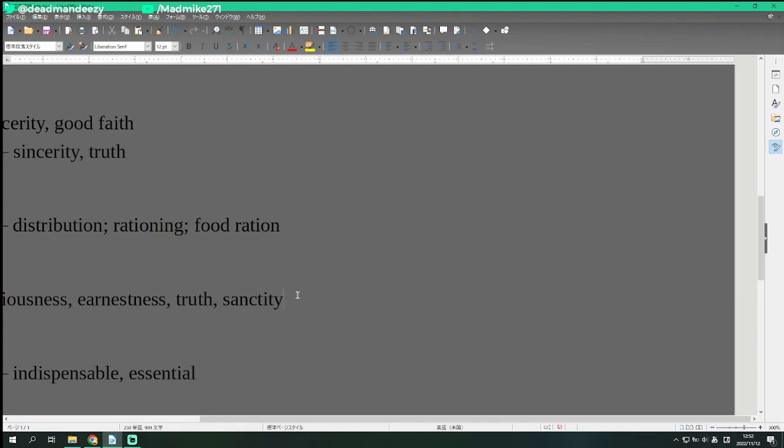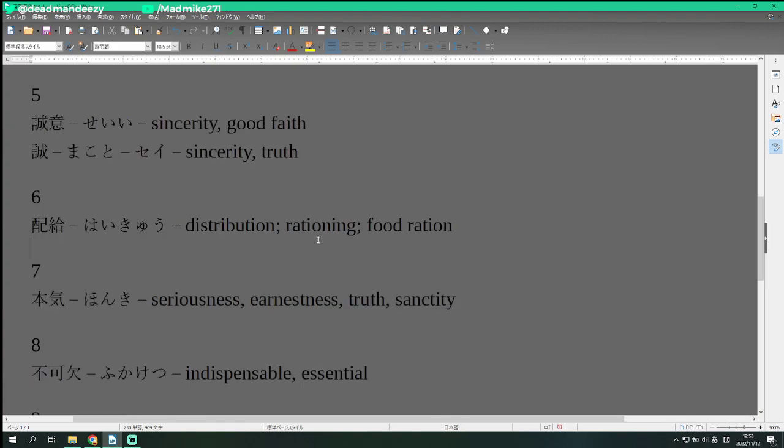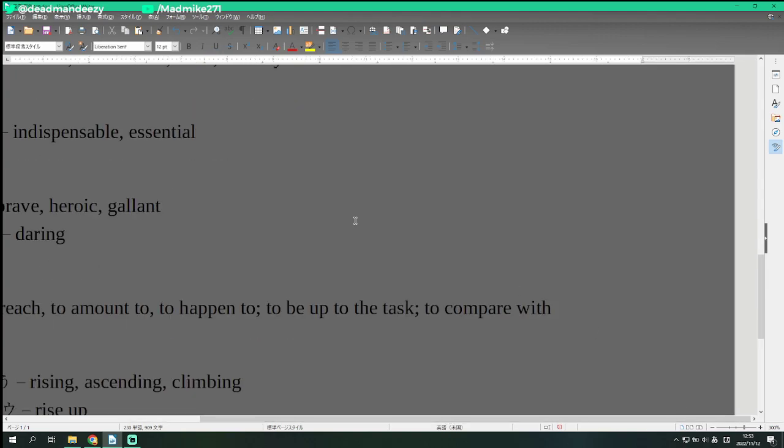Right. Honki. Hon on the left side for true, plus ki. Honki. Honki na. These are both na adjectives, I'm pretty sure. No. Sincerity or good faith, sei, the first one was a noun. And honki is our na adjective. Honki. Sei is a good thing with sincerity. Got it. Honki. Next, we have indispensable or essential with fukaketsu.